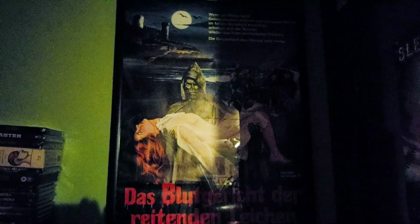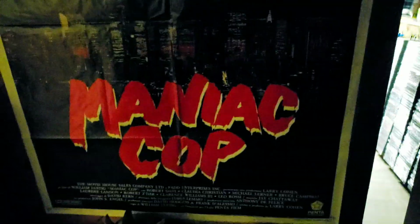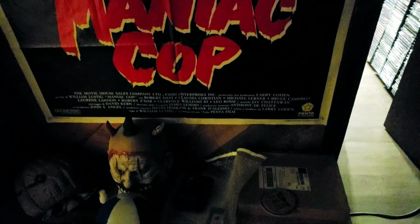Really cool poster as well. The Blind Dead collection. I love it. Super rad. I bought that from Brad Miller of, I forget his company now. He has Poster Mortem. He sells really cool posters, and this one's from him as well. Really cool Maniac Cop. Huge ass Maniac Cop poster. But yeah, so this is my non-collector's edition Scream Factory releases. I've got like 6 racks there, just random.